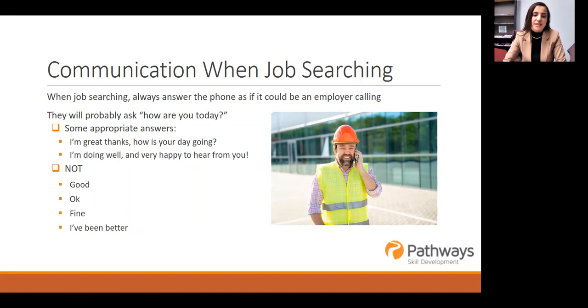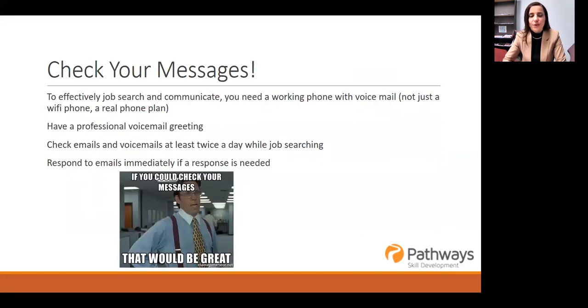This really shows your enthusiasm and motivation for the job. So just be ready to answer those questions, but also follow up with the question of how are you doing? Check your messages. To effectively job search and communicate, you need to have a working phone, like I mentioned before. Make sure your voicemail is professional.